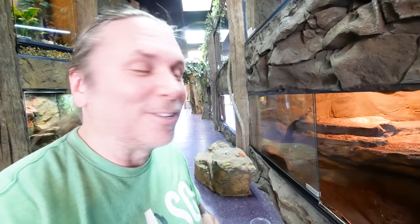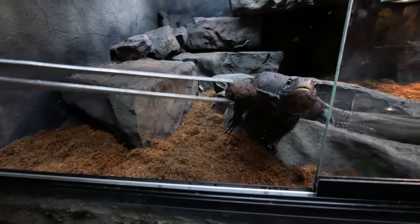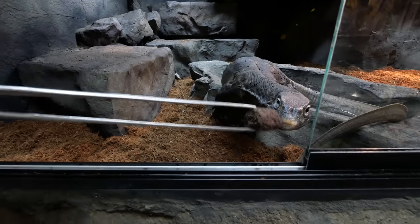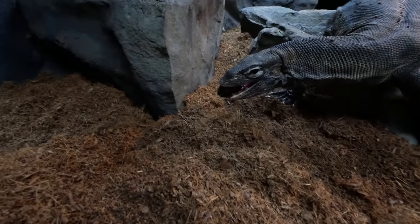So I'll go ahead and let Elvis play with this for a little while. That is absolutely amazing. Let's see if Abasuku would like it too. I have no idea how this is going to go. In all honesty, Abasuku's a little bit on the heavy side, so this might be a good diet for her. Come on, girl. You want that? There she goes. She definitely took it.